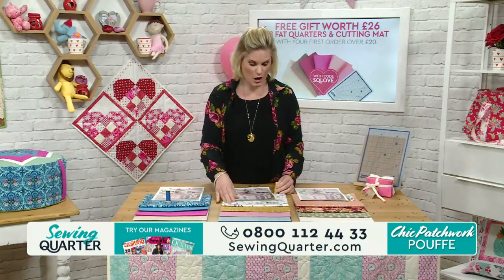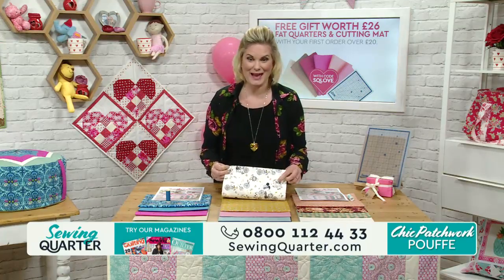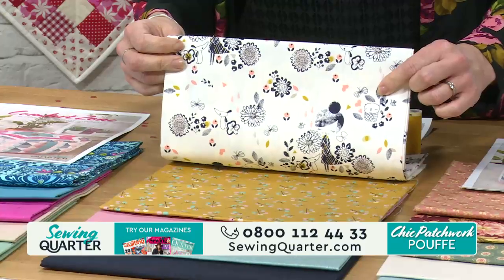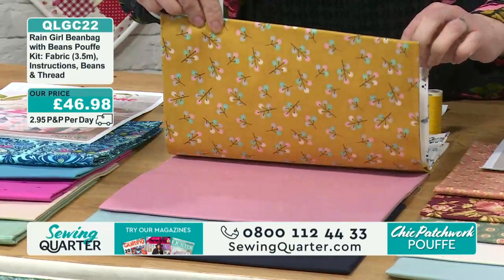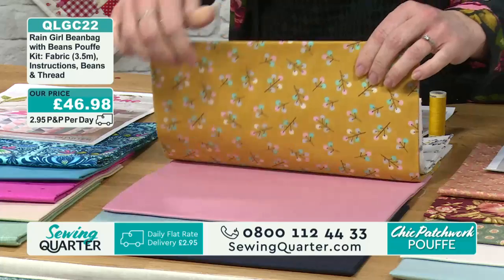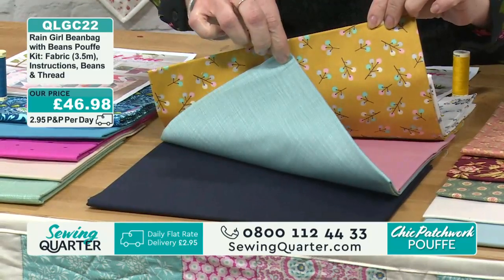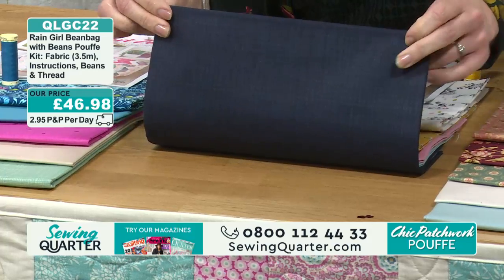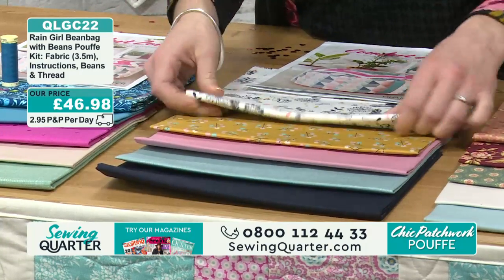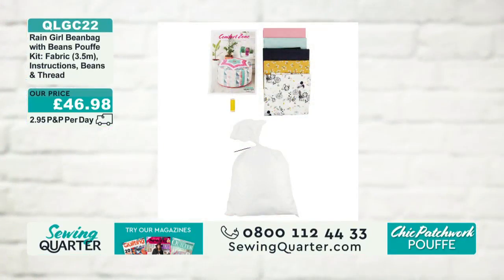Now, this is the one that we're going to work from today. We've got some Dashwood fabrics here. Look at these little cheeky ones with the owls. Now, this is with the beans. This is a full of beans kit. So this is your Rain Girl beanbag. Look at those beautiful mustards. And then we've taken the pink. We've found the pink that goes. And then we've matched that lovely teal in there. And look at the depth of colour in that. I do love that indigo linear, beautiful, which of course picks out the navy in that. Oh, it's just lovely. And if you want that with the beans, then that's $46.98.